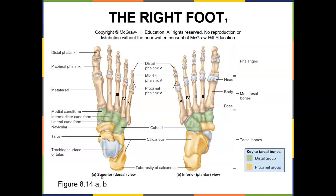So here's the foot. Here's the talus. Here's the cuboid. Here's the navicular. If you have flat feet, your navicular will drop. Okay. Tuberosity of calcaneus. Metatarsal 1, 2, 3, 4, and 5. You got the phalanx, and you got the distal phalanx. Okay. So remember, in the hand, it's called metacarpals, but in the foot they are called metatarsals.